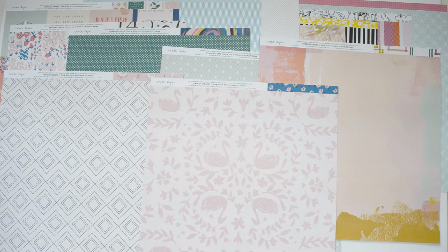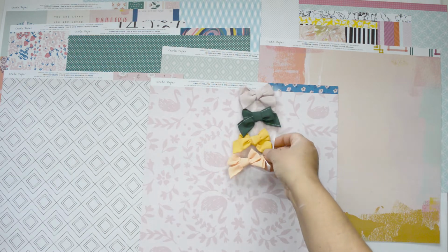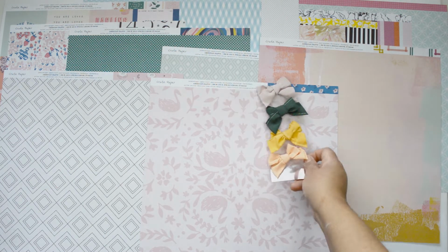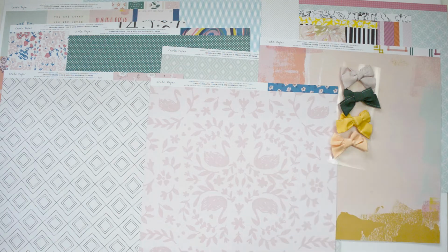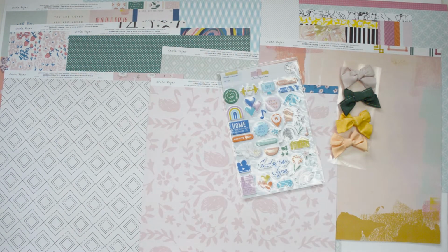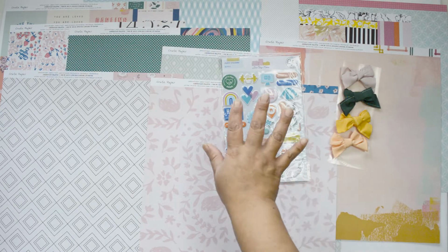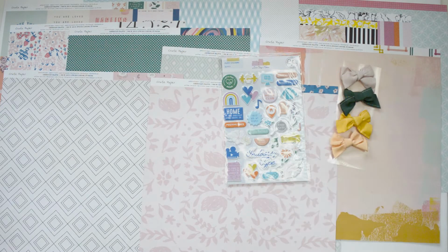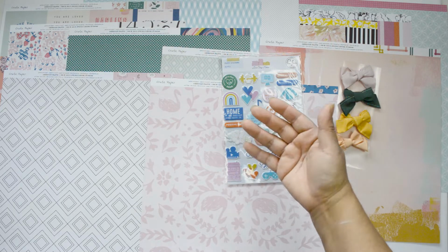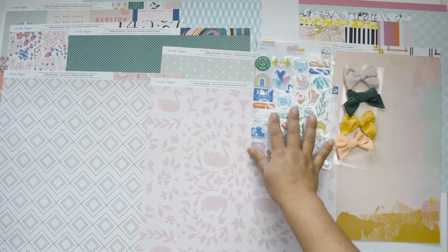Now I'm going to show you the embellishments. This month you're going to get 4 fabric bows, and these ones are from the Magical Forest collection from Crate Paper. So you're going to get a selection of 4 of them. You're going to get the puffy stickers from the Let's Stay Home collection from Pink Fresh Studio. So all the colors that you see in the papers, and there's everyday stuff and things that I'm sure you documented your time in isolation, so these will come in handy.